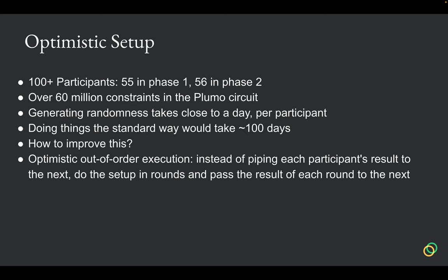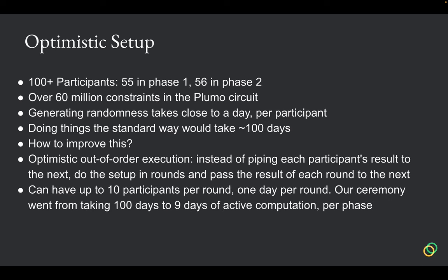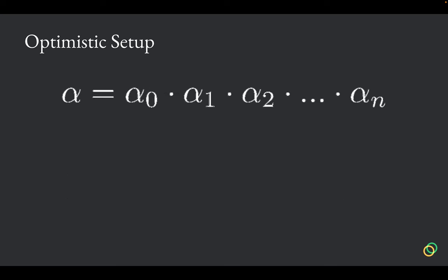The idea is, instead of piping each thing linearly, do the setup in rounds, passing the result of each round to the next round. And you can have practically about 10 people per round. If one person's machine goes down, you have to start over, or the space radiation corrupts their hard drive. So you don't want that number to go too high, although in practice you can do as many people as you want per round. In our case, it takes about a day per round. So we went from 100 days to about 9 days of active computation per phase. It's a pretty good improvement.